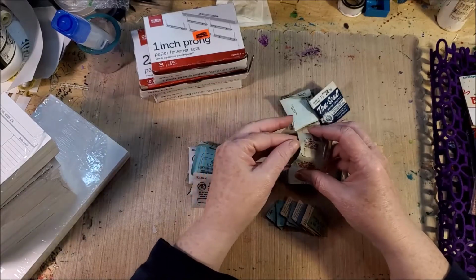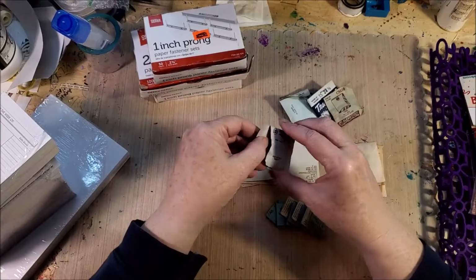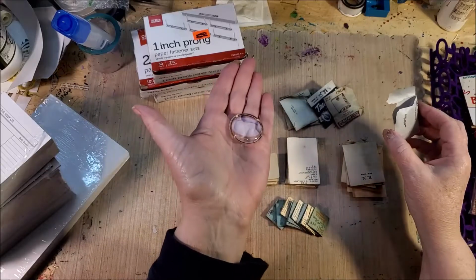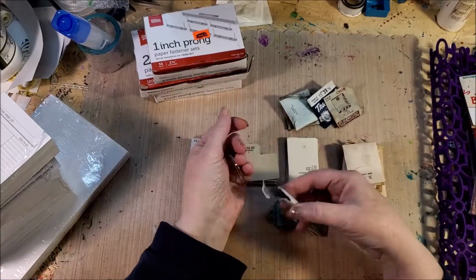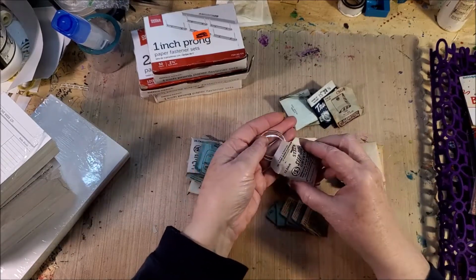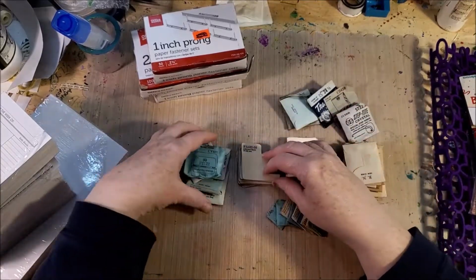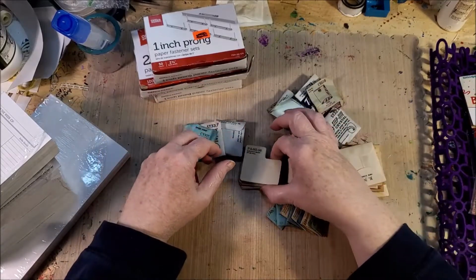So I was just real excited to get what I did get. As I said, my husband thinks I'm crazy because I collect this stuff, and that's okay. Anyways, there were beautiful different colors of envelopes, which I've tried to pull out some.